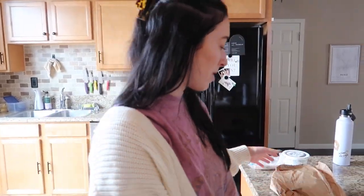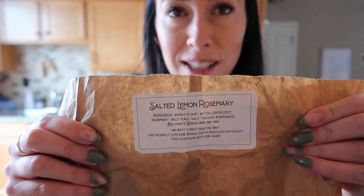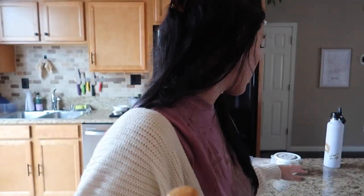Yeah, I'm excited for this lunch because I went to the farmer's market in our town yesterday and they had this sourdough bread. It's a salted lemon rosemary bread and it's freaking amazing. So I'm gonna make some avocado toast with a little bit of cottage cheese and a slice of turkey on top to get all that protein.